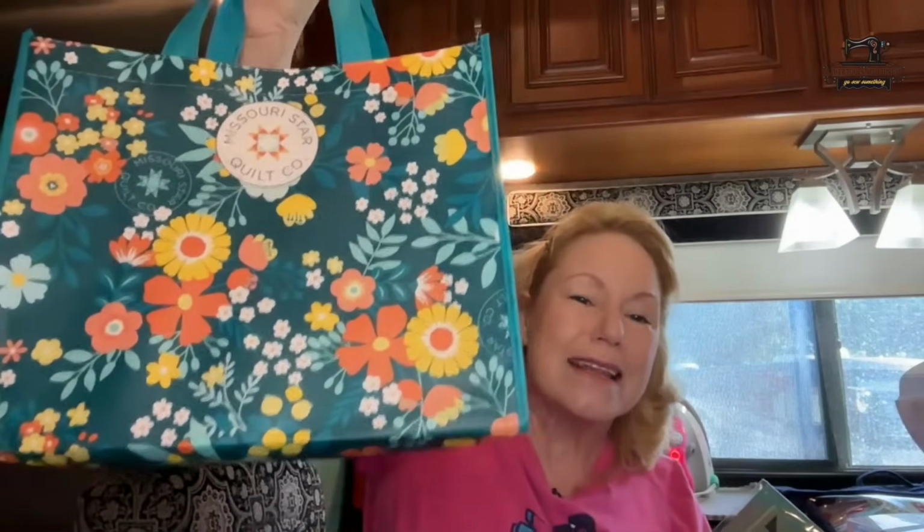So we talked about doing half square triangles that are required in this pattern. The pretty bag is just their shopping bag. Yeah, it's just their shopping bag. That's what you get. They don't do paper. This is a reusable shopping bag. They have a much larger one. Yeah. So, oh, good idea.